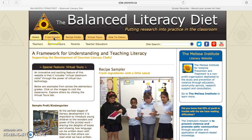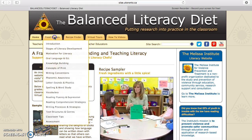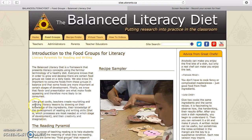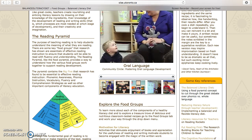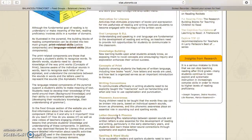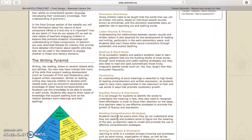The way it's set up is that it sections all the capacities of being able to read into food groups. And if we click on here, we can see there's a pyramid, just like the food pyramid. At the bottom, there's concepts of print, letter sounds or phonics, phonemic awareness, until we reach reading comprehension. And there's a little explanation down here of all the different parts of that pyramid.